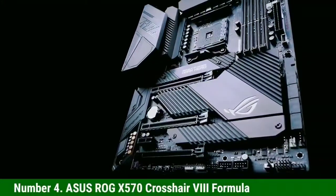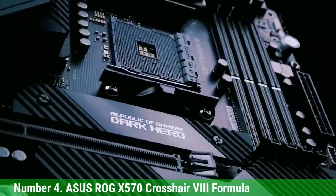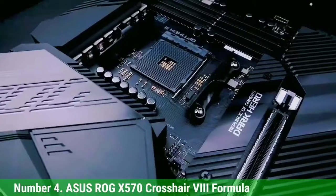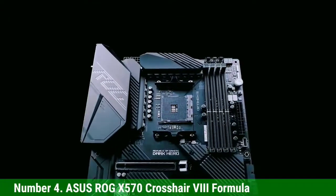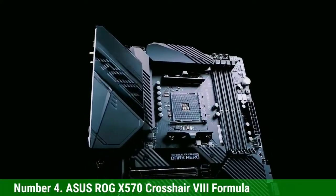Number 4. Asus ROG X570 Crosshair VIII Formula. Keeping pricing to one side, we can safely say that the Asus ROG X570 Crosshair VIII Formula is one of the best motherboards for gaming on the X570 platform. The motherboard features a strong 14+2 VRM. The power stages are able to withstand a load of 60 amps each.